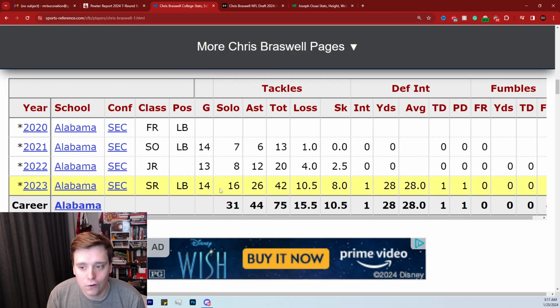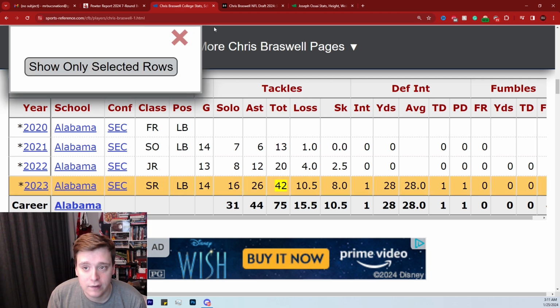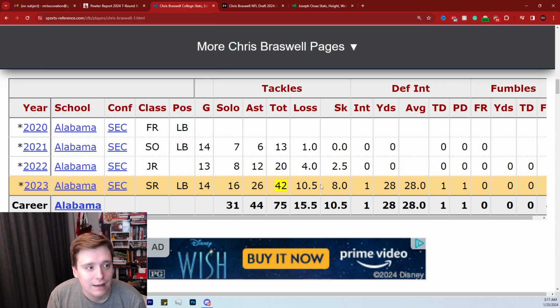You take a look at his overall stats, and he didn't get much playing time in his first 3 years in college football. He was getting a little bit of time in 2021 and in 2022, but of course things really ramped up in 2023, his senior year. He had 42 total tackles. He had 10.5 sacks. He had 8 sacks on the year, 10.5 tackles for loss, I should say. 1 interception that was returned for a pick 6.